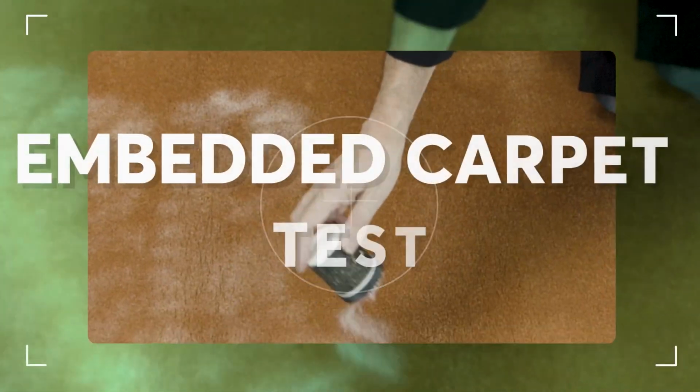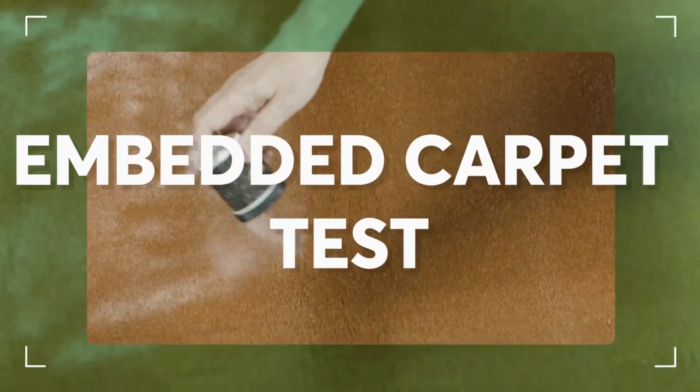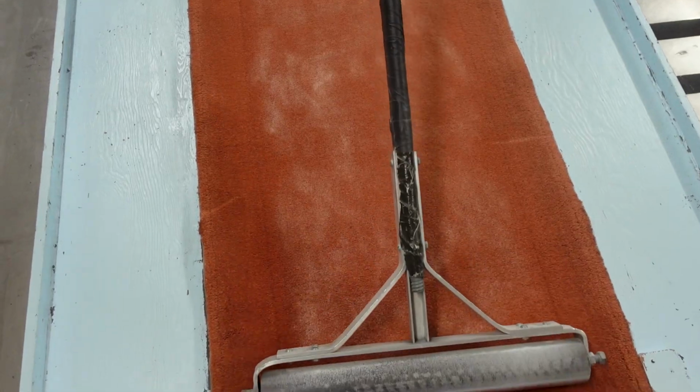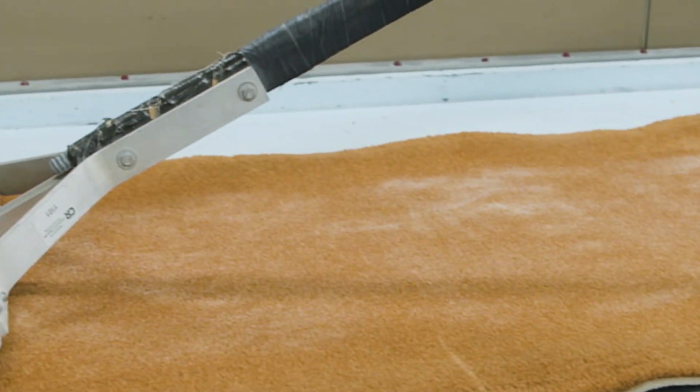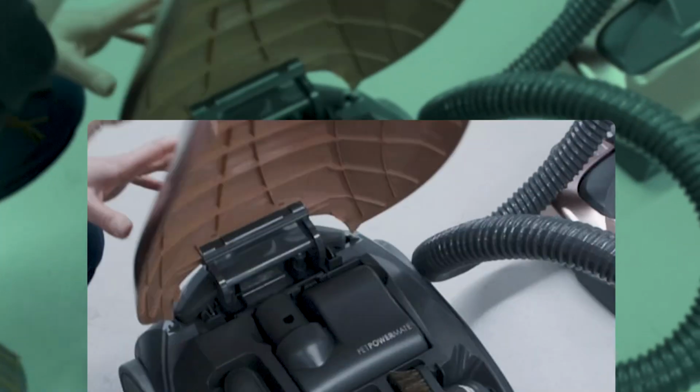I would say that the hardest test is the embedded carpet test that we do. We embed sand into a carpet. So it's almost as if you're tracking in sand from the outside and you're stepping on your carpet and you're embedding it in the carpet. We want to see how well those vacuums are going to pick it up.